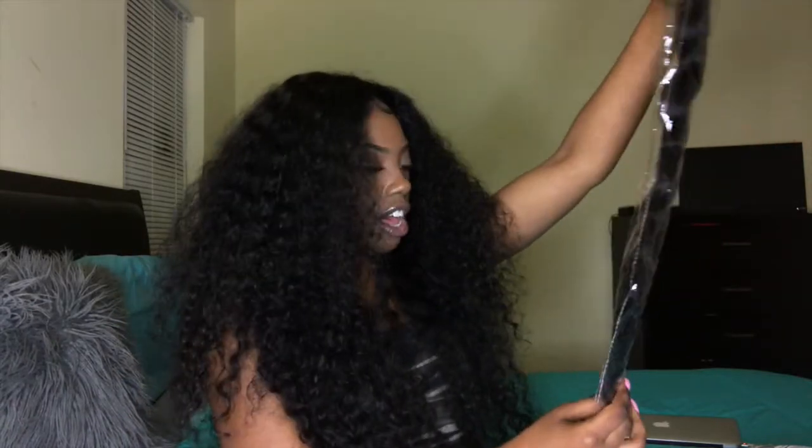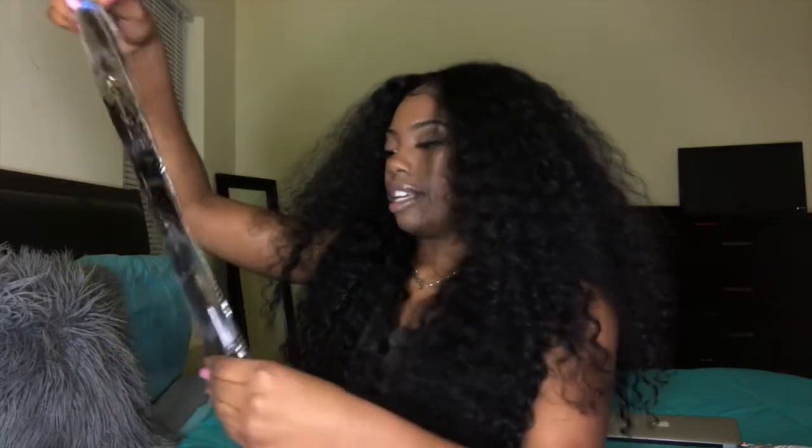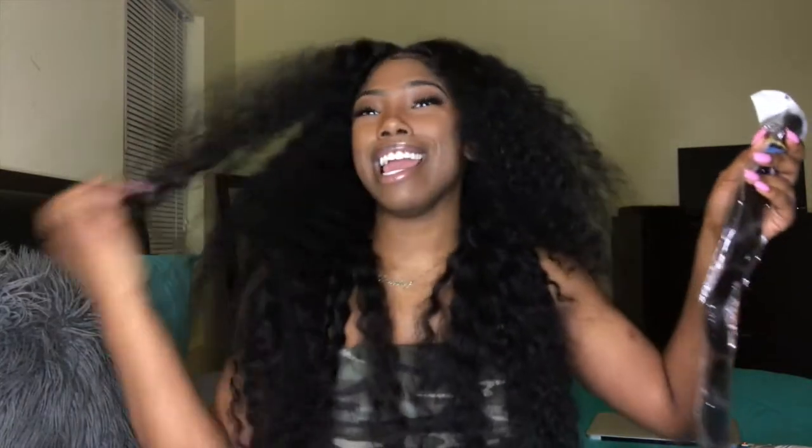They sent me a 30-inch. It don't even fit in the screen, y'all. But this is a 30-inch of Bodywave. This is a 26-inch, which I haven't even looked at yet. I just took it out the box, y'all. But this is a 26-inch, and I think the third bundle is a 28. So I got a 26, 28, and a 30. Y'all, your girl gonna be having inches.